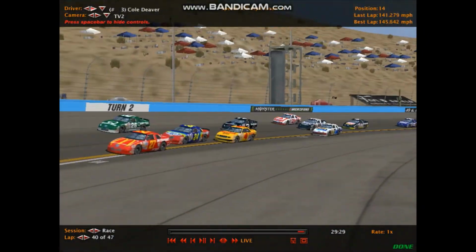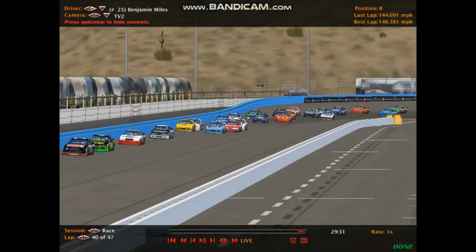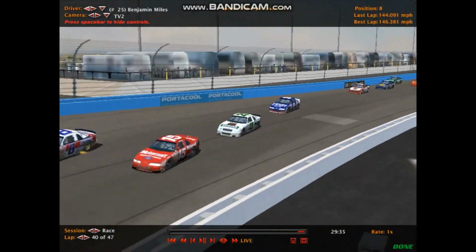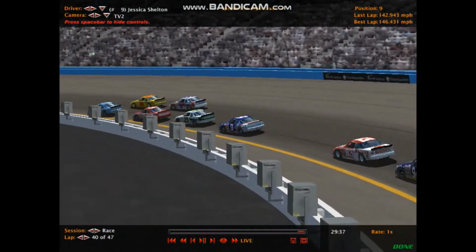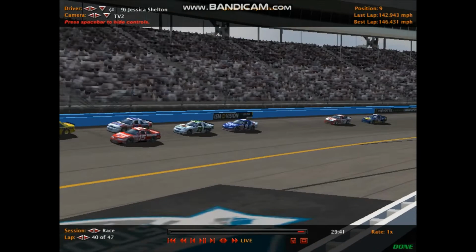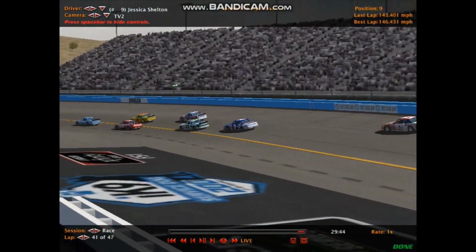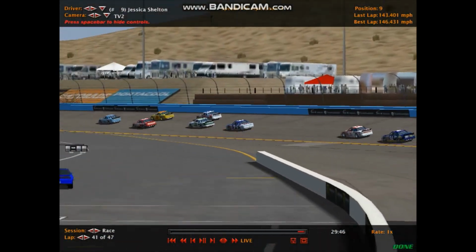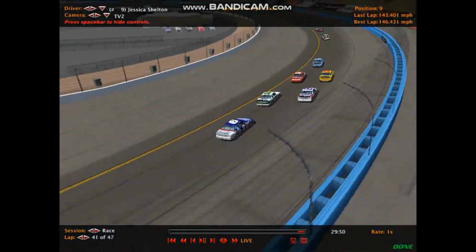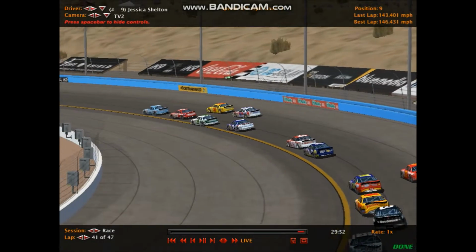Meantime, where's Shelton, you ask? She is running right where she's at right now, staying out of trouble. She's in 9th position. Remember, as I said, she came into this race 72 points behind Moore, and she stands to cut into Quentin's lead in the points going into Homestead, which is the next and last race on the schedule.